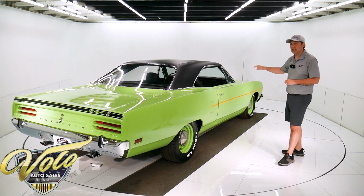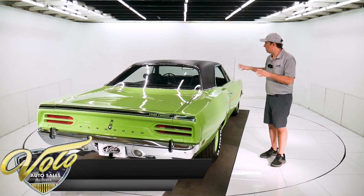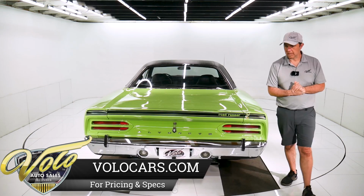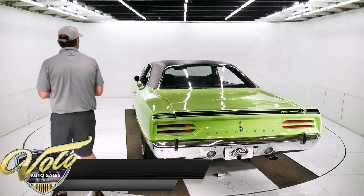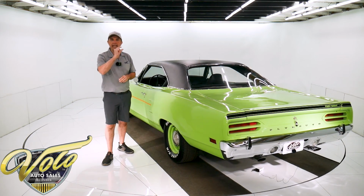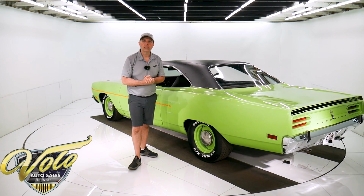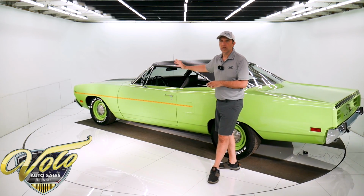It is the VIN number matched 4-speed that's in there. It's a genuine 4-speed numbers matching transmission. The 383 motor that's in there is a correct replacement. It is a 1970 383 motor. The casting numbers and dates are down on the side of the block. We checked that out and took pictures of it. So bottom of the car, real nice.